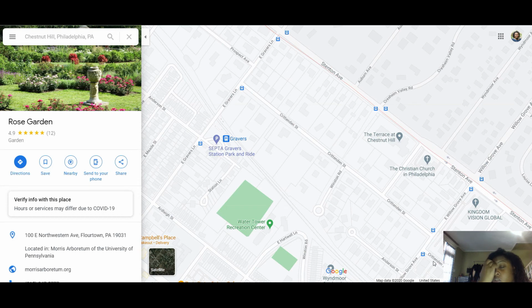There are new builds in Chestnut Hill, not a lot, but whenever there is a new build, it's something people like to gravitate to. But the homes are relatively older. They were built at least in the 1900s, but they're all in really good shape.